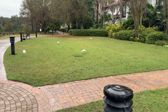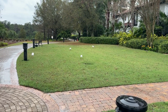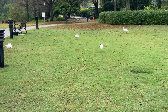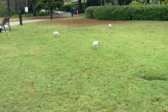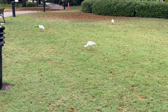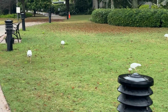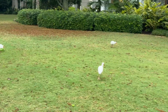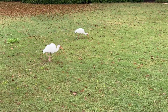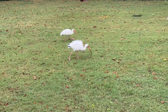Very interesting. Watch them feed, Carolyn. I know. It's like a fertilizer. He's aerating. Yeah. The ibis, you can really see them get their beaks down into the grass. Great aeration today. Super soft though. I'm betting that one's a male showing his dominance.